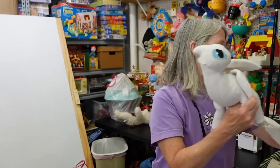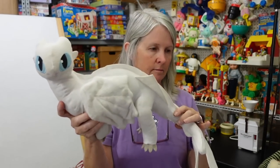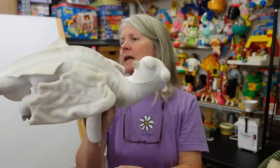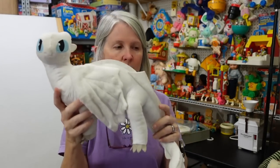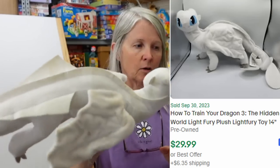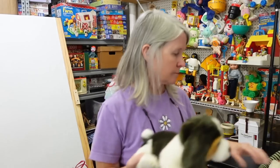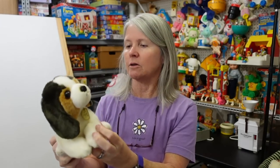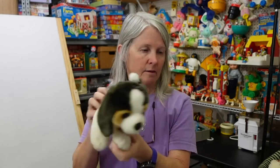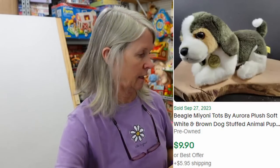This needs a bath. Look, How to Train Your Dragon. Very dirty. I don't know. Sometimes some of these are bread and butter, and sometimes they're 20, 30, 40 bucks. I'm not quite sure. I'll always pick up How to Train Your Dragon. Look, Aurora Mini Tots. So it's a little baby beagle. Needs a bath. I'm hoping maybe $12 to $15 for it.